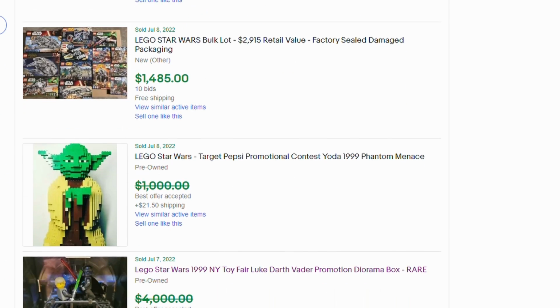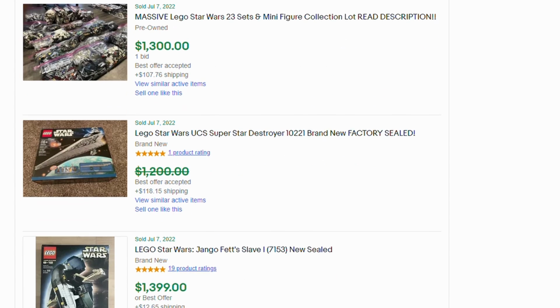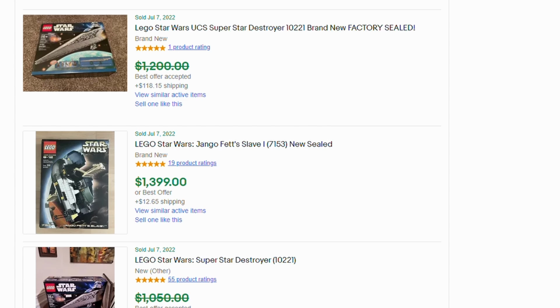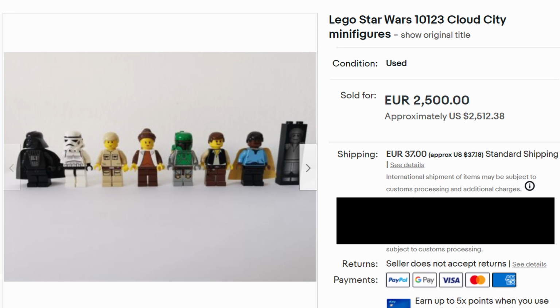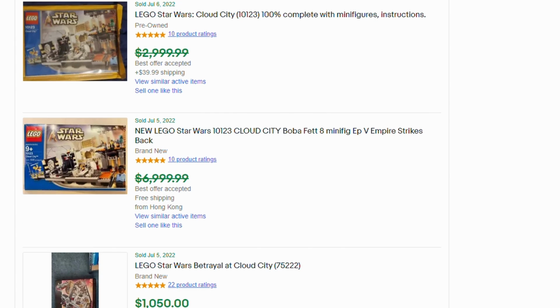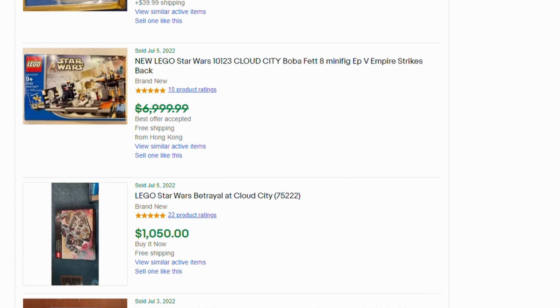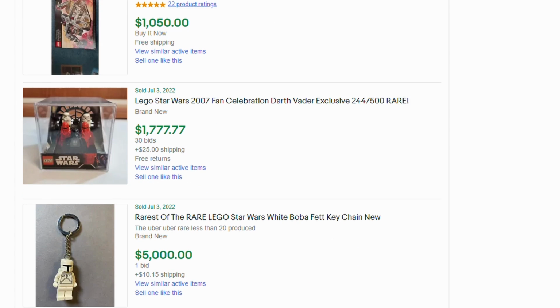Destroyers selling for a similar range, and sealed copies of Jango Fett's Slave 1 are now selling for over $1,400 on eBay and Bricklink. The minifigures from 2003's Cloud City are now well into the multiple thousands of dollars alone. To summarize, if you were unaware of the potential value of classic LEGO Star Wars sets, it's now time to start freaking out as you frantically dig for the old box of Legos stuffed up in your attic.